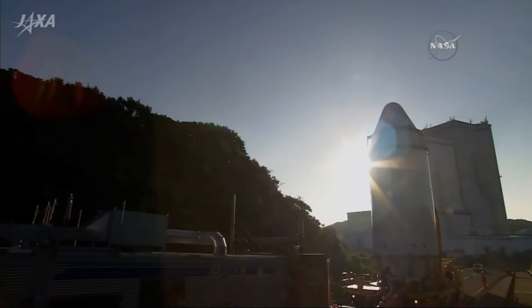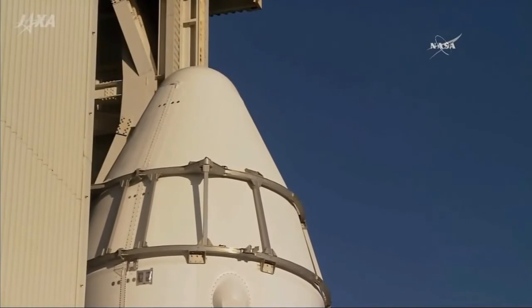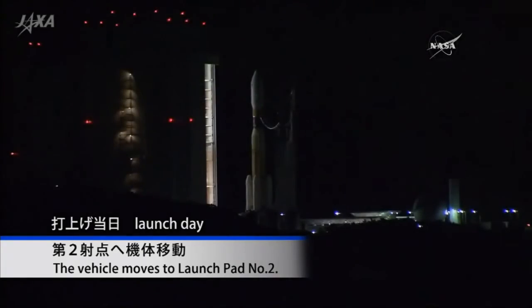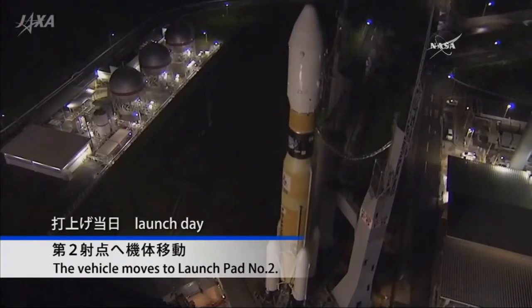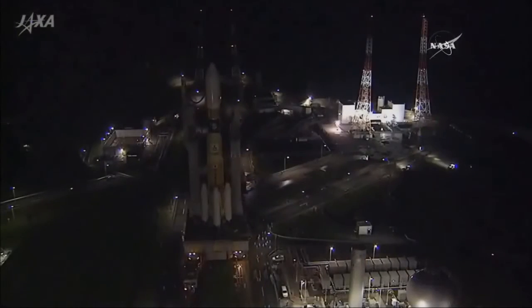So once HTV was encapsulated, it was moved over to the vehicle assembly building to be integrated with the H-2B launch vehicle. And then this took place just yesterday, that rollout coming right around 2:30 p.m. Central Time on Tuesday. And it was 4:30 a.m. Japan time this morning on Wednesday. The fully integrated rocket rolled out to the launch pad.